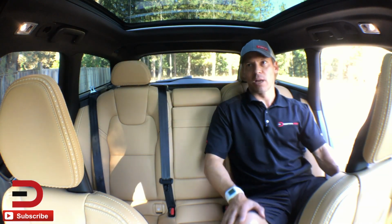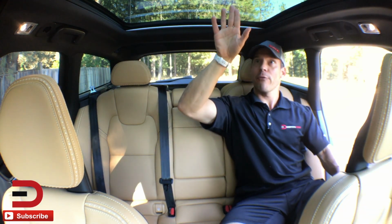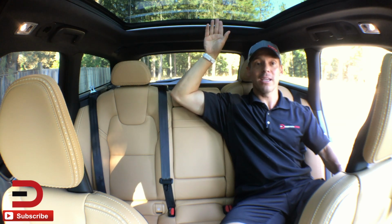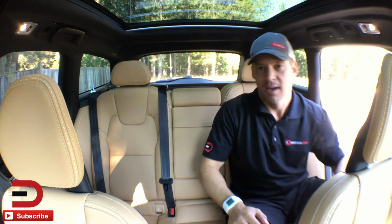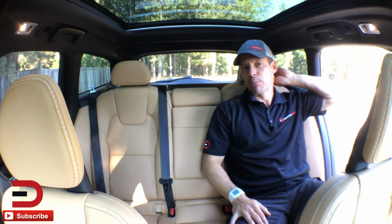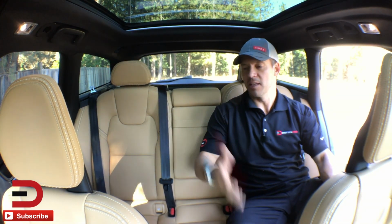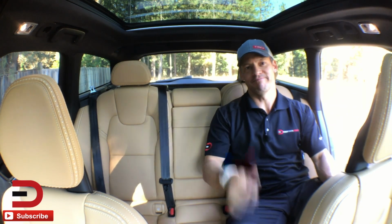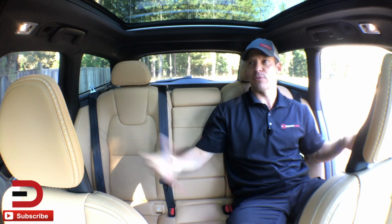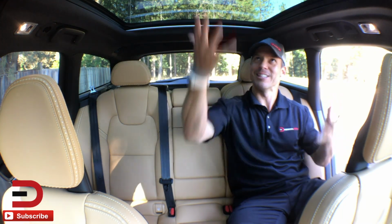Look at this panoramic sunroof. Not only does it go to the middle, it goes back further than most other ones, right here, actually right behind my head. So this thing is gigantic, and I love these. This really upgrades the value of a car for me. And this being a wagon, this being an SUV wagon, big thumbs up. I mean, just the atmosphere inside the cabin is so much more pleasant because you can see the sky.